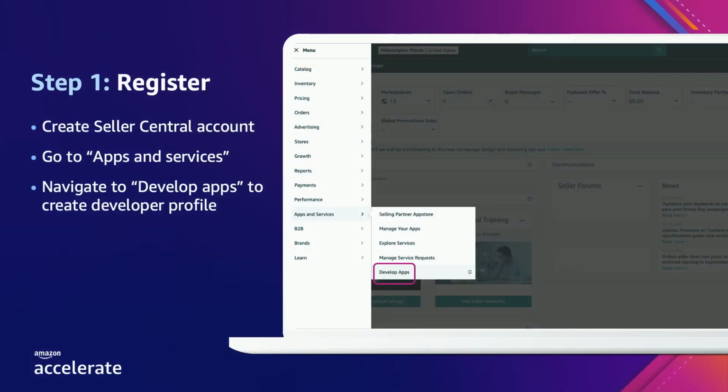Step 1, as I said, is to register as an Amazon seller. If you're not already signed up as an Amazon seller with a Seller Central account, you need to register as one. You can visit the Seller Central website and sign up for a seller account. Once you're registered in your Seller Central account, you would go on the main navigation, and then go to apps and services, and then navigate to develop apps to create your developer profile.